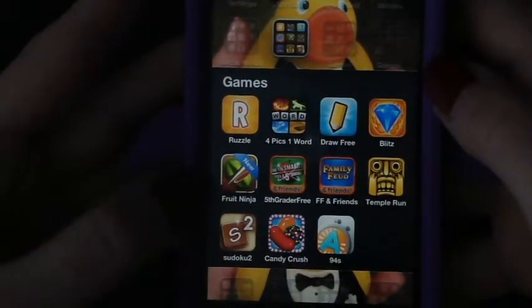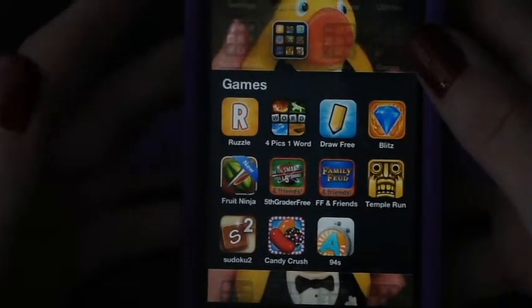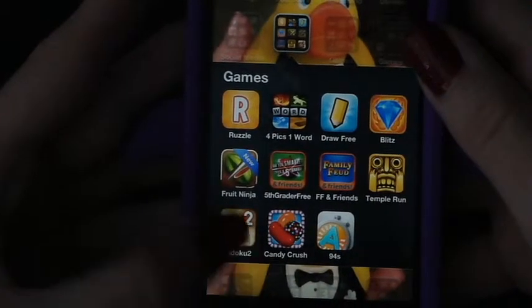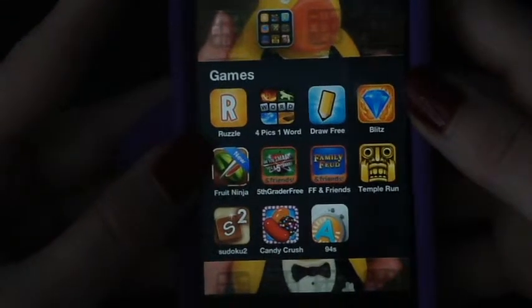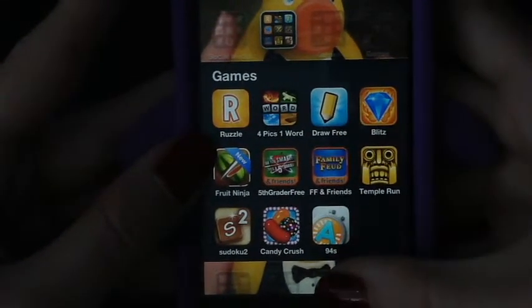And then Sudoku, if I'm really bored, I'll play that, but I do really like it because it's more of a thinking game. And then Candy Crush, I actually play Candy Crush. And 94 seconds, and you just have 94 seconds to name something in the category that they give you.